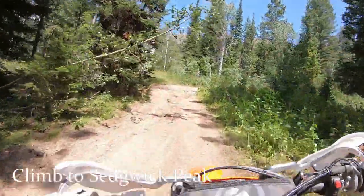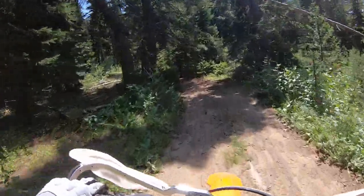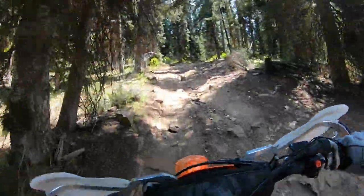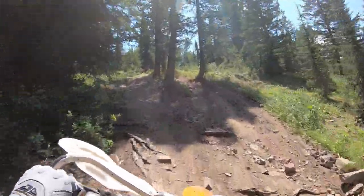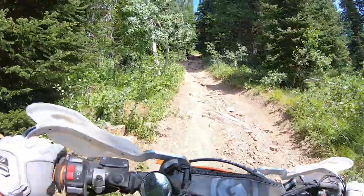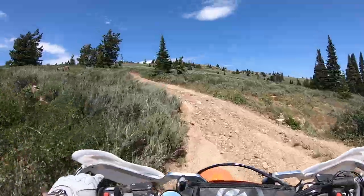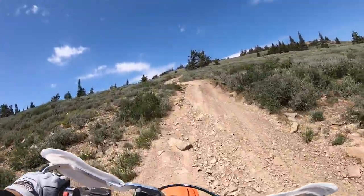All right, we're taking the climb up the Sedgwick Peak, and it's mostly just kind of a little jeep road type of thing, but it starts getting nicer when you get up here further in the pines. Cows too. Nice little climb. There's the towers at the top of Sedgwick. Pretty rocky climb getting up there.